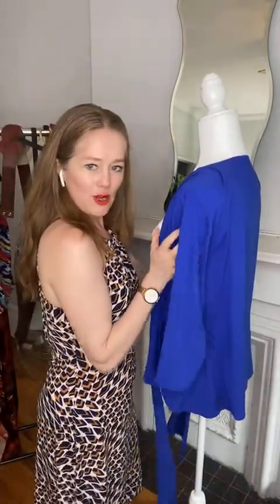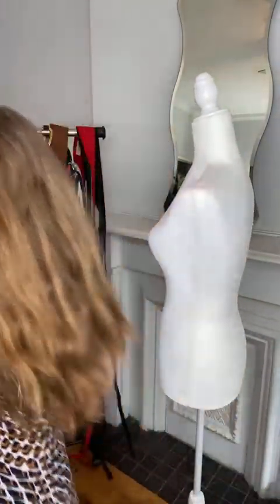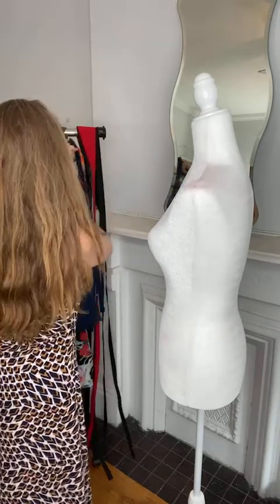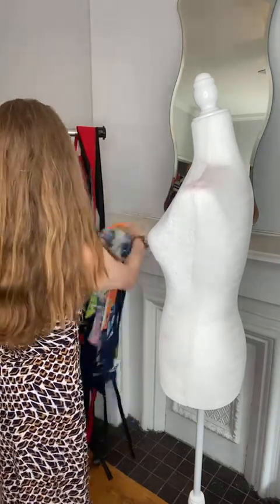Let's not be rude. I'm not going to flash her. Not really. Okay, so let me put on, I still need a name, guys. I'm waiting for a name for her, please.